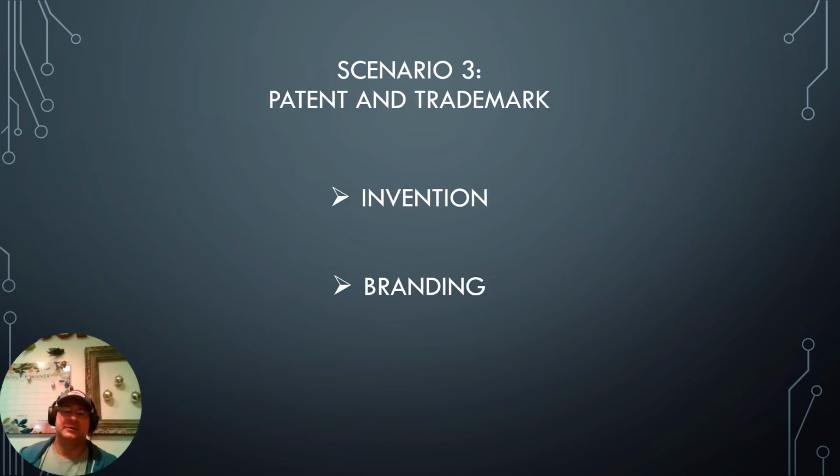And the third scenario is when you would use patent and trademark. So this is when you have invented something and you have the branding that you've created as well. So for example, you may have a mobile app idea, you have the branding for that, or a physical product, and you have some branding you want to go along with it, like a company name, or a product name, a category name for your company, logo, things like this. And you'd want to protect those with your trademark, and then the invention part you would protect with the patent.